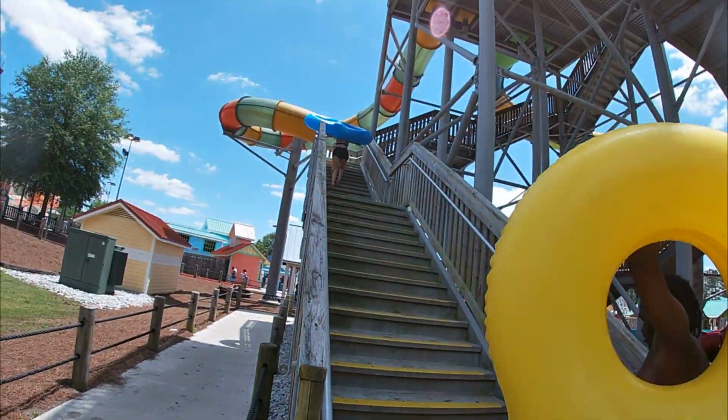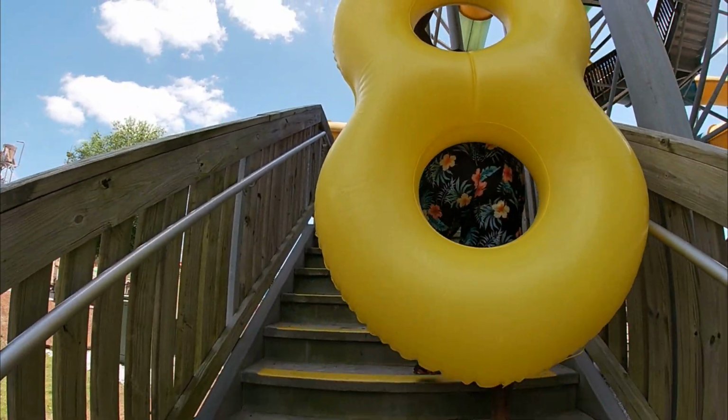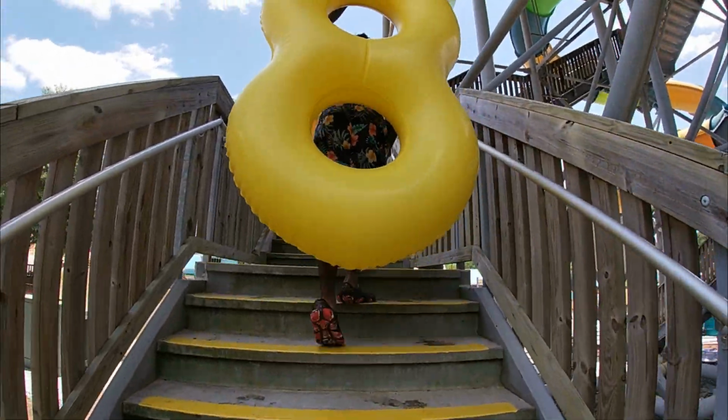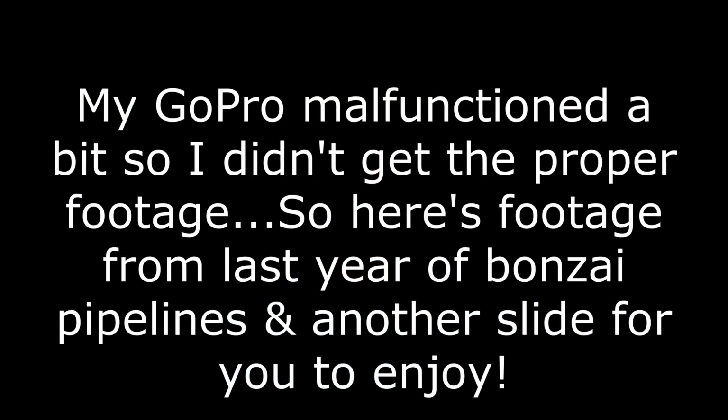Yeah, well, let's head up the stairs, get on our first venture of Bonsai Pipelines with the double tube. Then we'll do the solo ones next. I'm super excited. Hopefully this one goes a lot faster because I like this one a lot. And we're off. Woo-hoo! Yeah! Here we go. Let's go. Woo! The drop! Yeah! Oh, I like this. This is nice. Wow! All the colors in the splash.